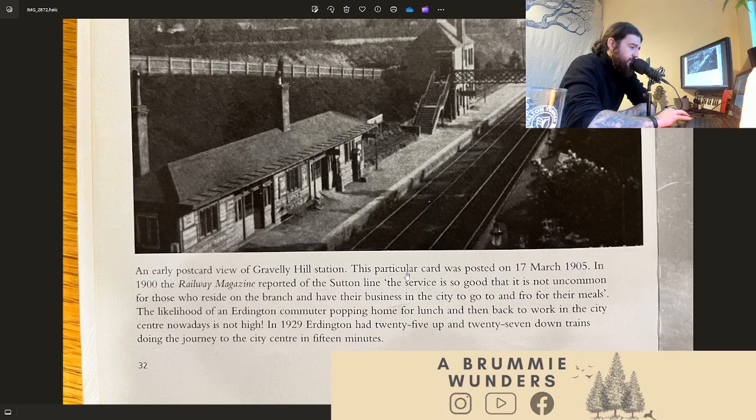25 up and 27 down. What does that mean in train terms? Is it just through the day? Yeah, that must be it. Just like a repeating train service. But how many carriages? Is it still 3 carriages at rush hour?